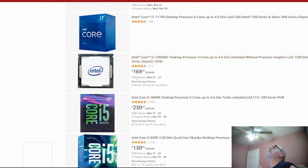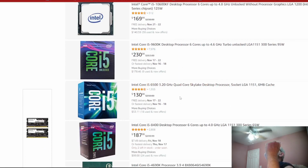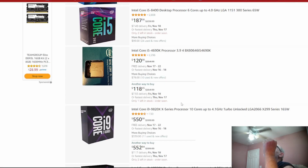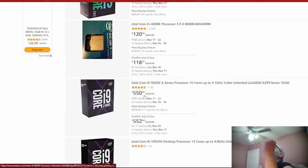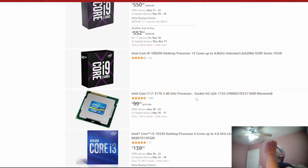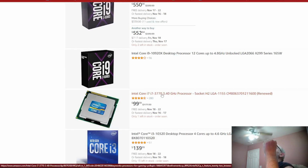But pretty much, it's not a bad deal for $169. It gives you 4.8 gigahertz, 6 core, 12 threads, and it's a 10th gen. It's 125 watts, and you need a discrete graphics card with it. I mean, 4th gen, I don't think so. Not for $120. That's kind of a rip-off, I think. $550 for a 9th gen with 10 cores? I don't think so.